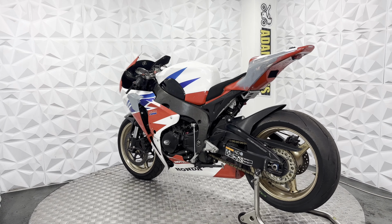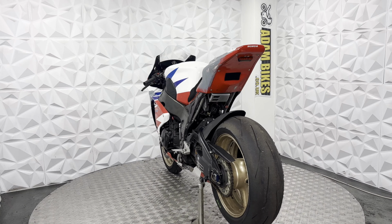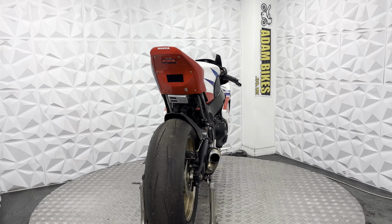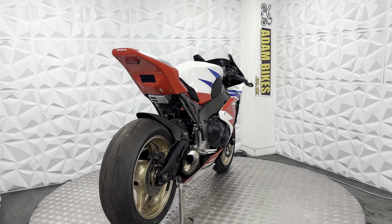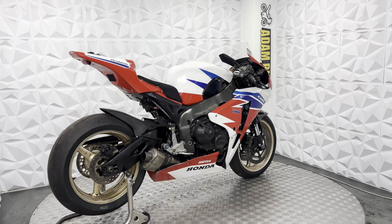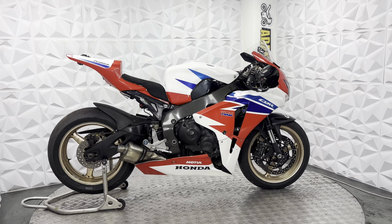The dash does work fine, engine does run smooth on this. It does have the standard shifter with standard shifting. Gearbox is smooth. Clutch has a really good biting point. Currently this bike has covered just over 10,000 miles. It's genuine miles as well, which is nice. It's a very low mileage bike. As long as you look after it, it will last you a very long time.